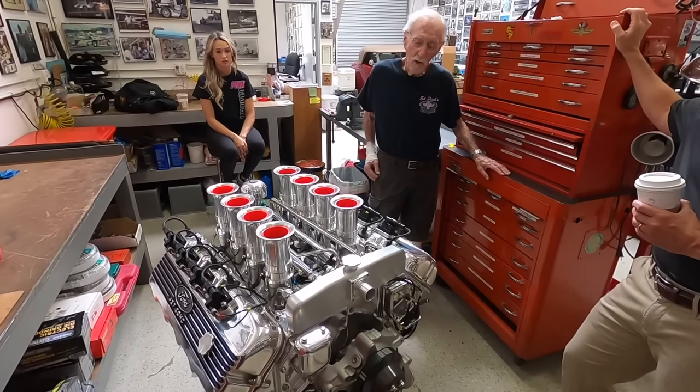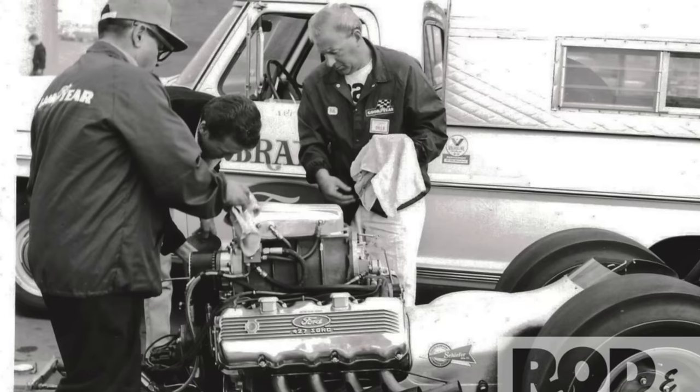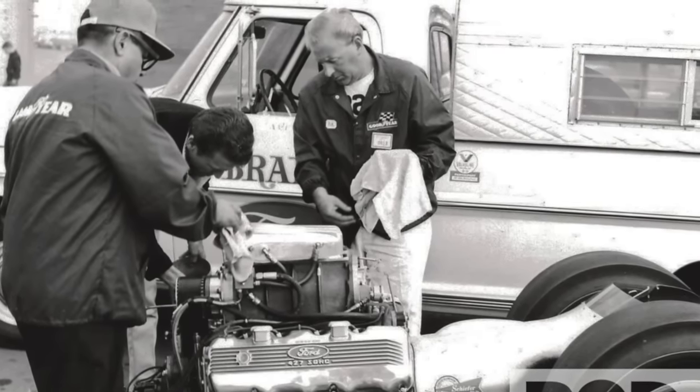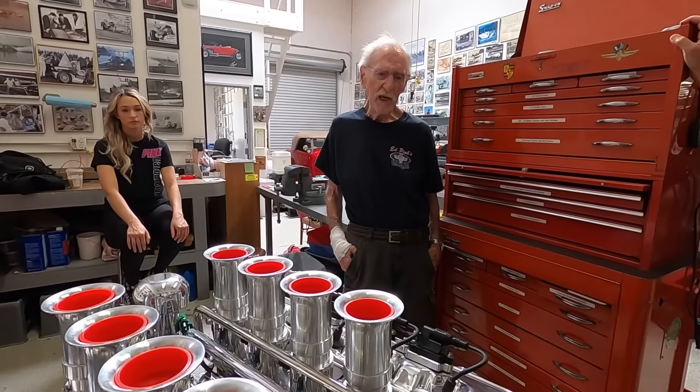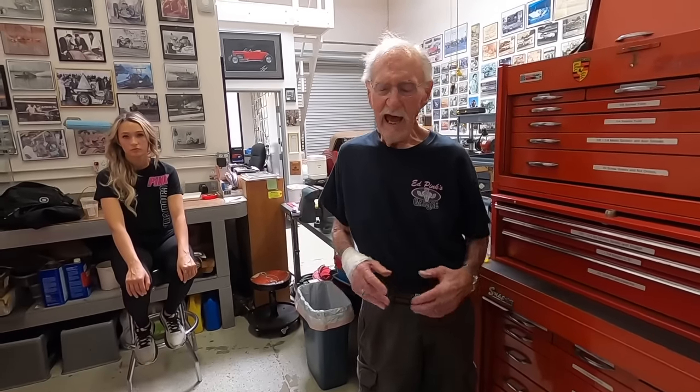Well, the first time we tried to run it with Nitro, it ran okay, and the biggest thing that I noticed over the Chrysler engine is when we ran it, one complete side of the spark plugs looked like they hadn't done anything, and the other side were just about burned out. I tried all kinds of things to fix it. I tried changing the fuel system. I tried changing the ignition system, and nothing would fix it. It was always the same.